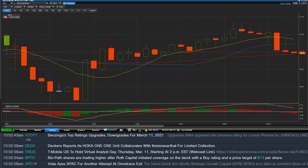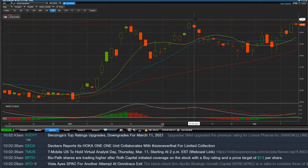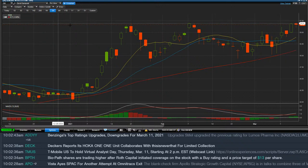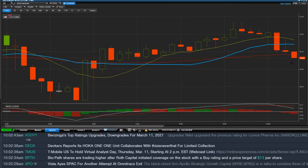Little pullback. She looks good on a daily chart. I mean, she looks great on a daily chart. Today, obviously, she's pulling back a little bit on a 1 minute, but let's see.